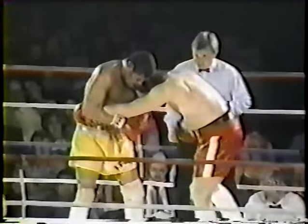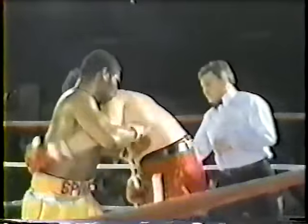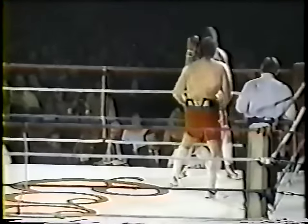Leon shows a good snapping left hand, and he follows with a nice chopping right hand. Oh, Cobb, was he hurt by that punch? I thought he stumbled, but I didn't know whether it was by a punch or he slipped. Got his mouth open. Straight right hand by Cobb. Another one. And another one, and Leon comes back with a left right.